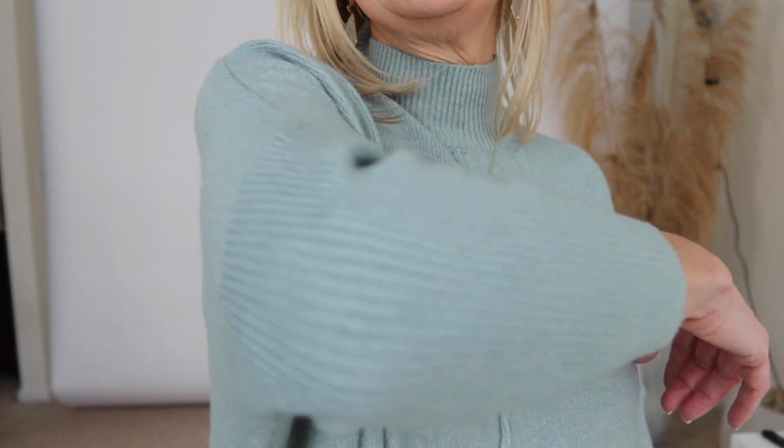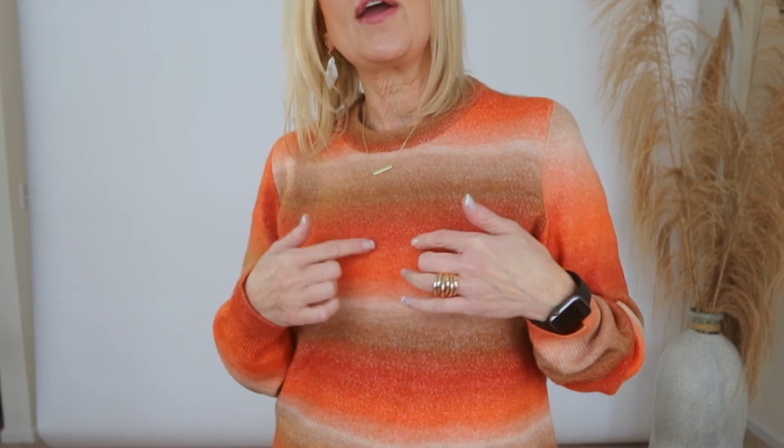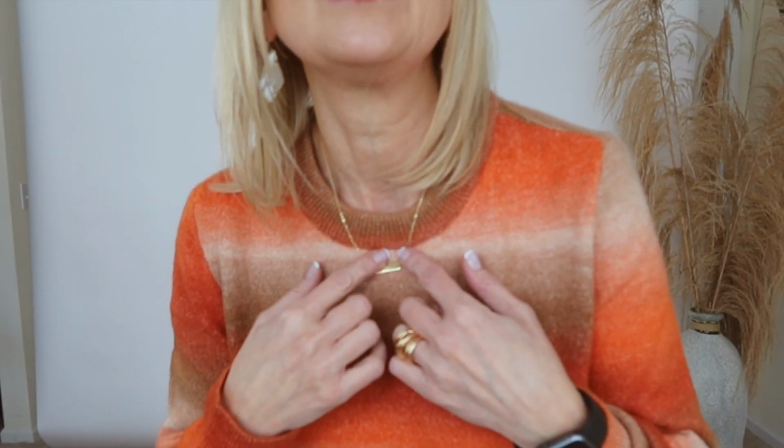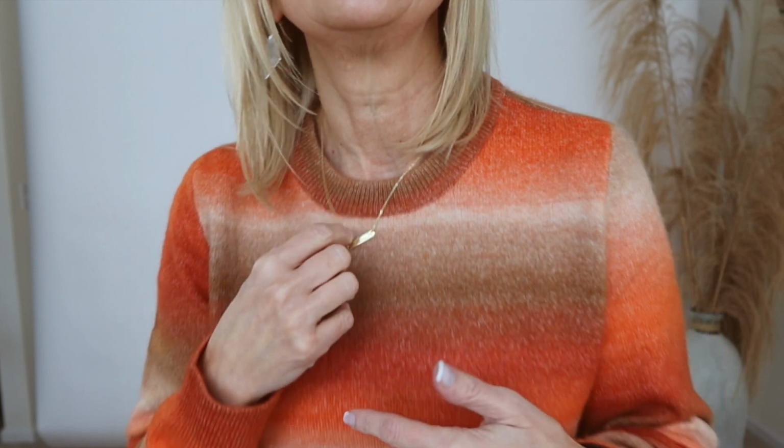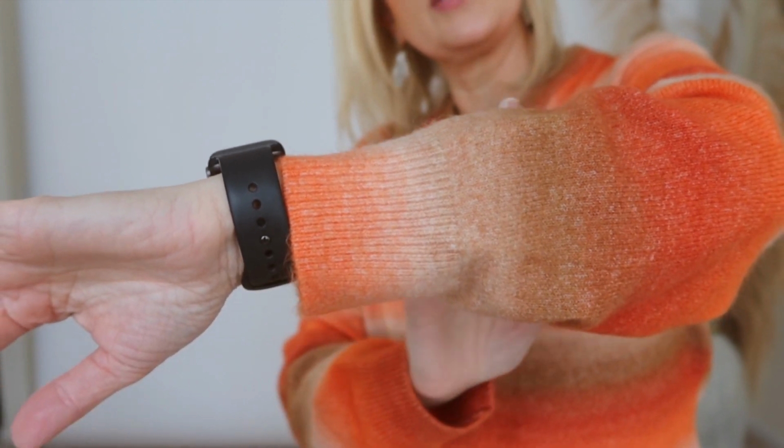I'll come in closer so you can get a little bit more detail. Next up, we have this sweater here in all the colors that I love. You have the orange, the brown, the taupe, the cream. Colors is what spoke to me. I said, well, let me try it. It was on clearance. It's a crew neck sweater with a little ribbing around the neckline, and then it just falls, and it does have the repeated ribbing on the bottom as well as on the sleeves. But look at those colors, aren't they just so pretty?